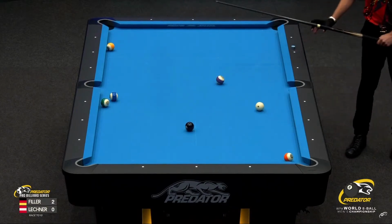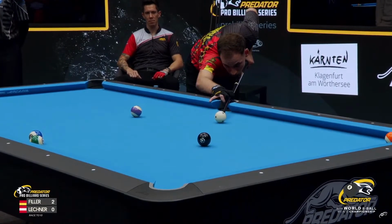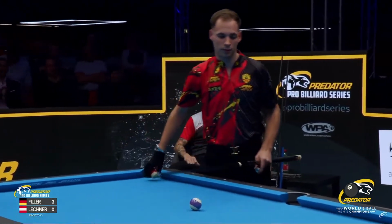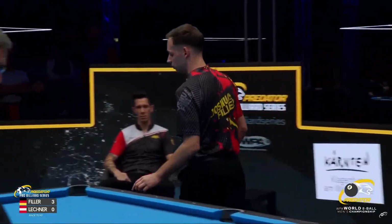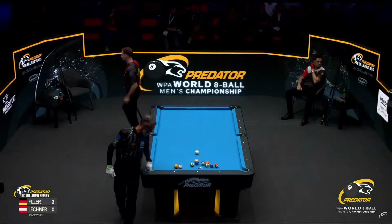Well, we go 3-on-3. Yeah, Josh made quick work of that rack. It was wide open, and he just ran it out. And now leads 3-0 in a race to 10. Now, what do you expect of Max when he comes to the table? And at this rate, if he comes to the table.